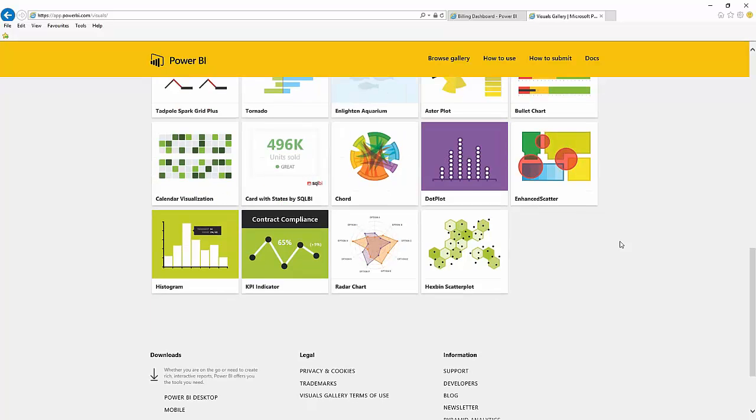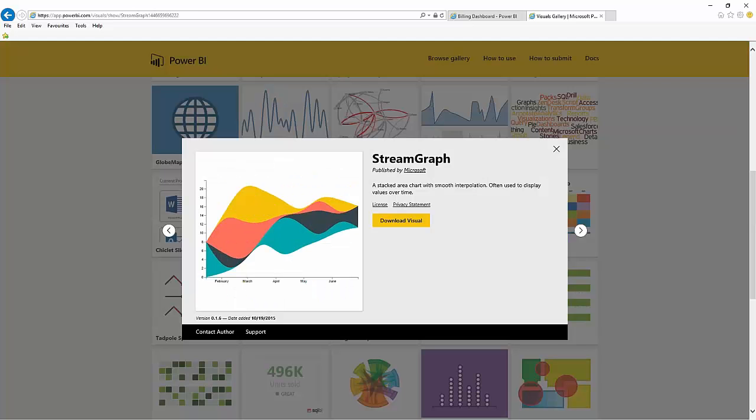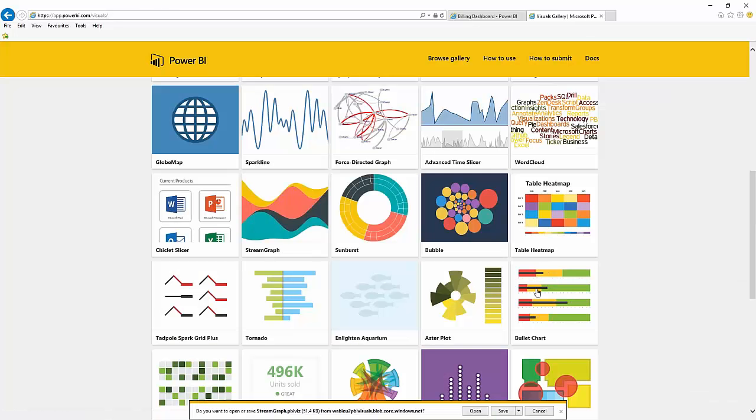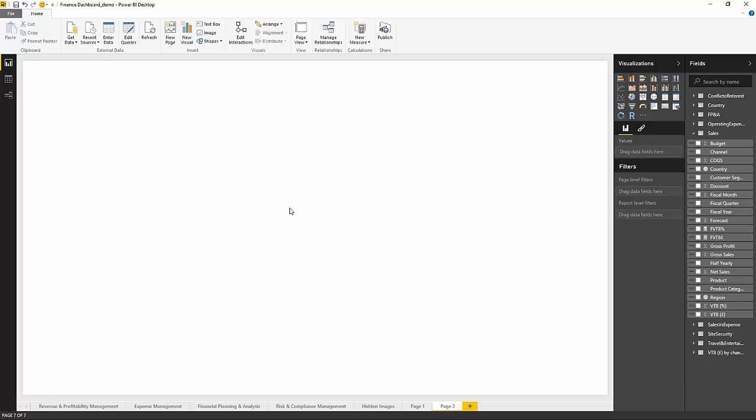So let's go ahead and have a look at some of these. What I'm going to do is grab Stream Graph. This is a particularly nice one that I like working with. You can see I can download it, agree to the terms, save it. Okay. Now what I can do, I'm going to go back to my Power BI desktop. Let's add a new tab. I'm going to hit this little button here which lets me import a visualization.